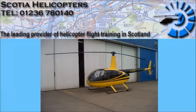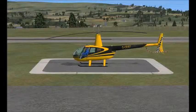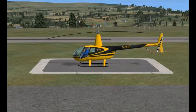Welcome to Scotia Helicopters based here at Cumbernauld Airport. If I could have your attention for a few minutes, I need to discuss some flight safety points which are unique to you and your trip today. Because today you will be flying in the cockpit of a Robinson R-44 Raven helicopter.